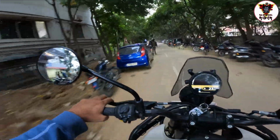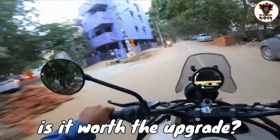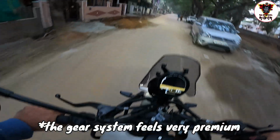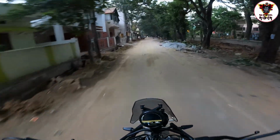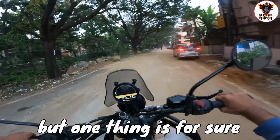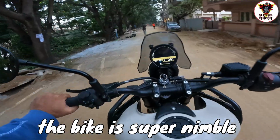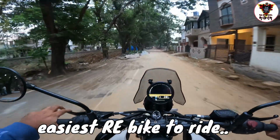the question remains, is it worth the upgrade? The gears are good. They're pretty smooth. But one thing's for sure, the bike is super nimble. It's more nimble than the 411. I think this might be the easiest Royal Enfield to ride.